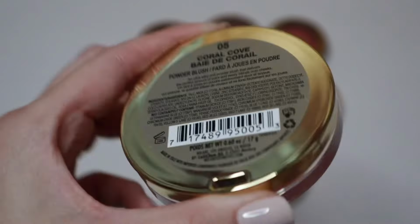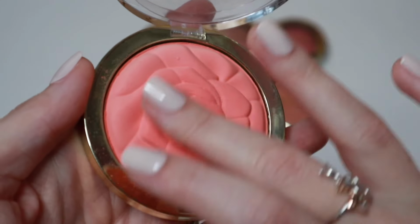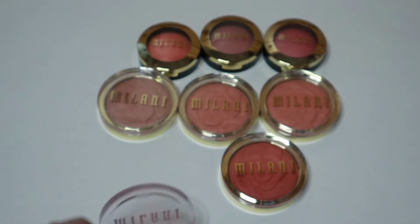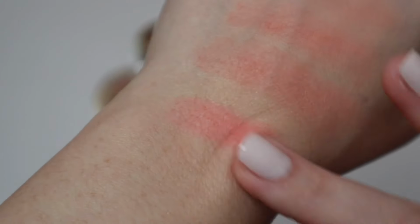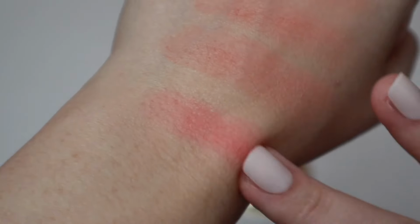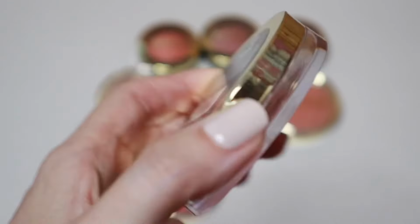And then we have Coral Cove. This is a bright blush here. I don't really use this one a lot. I think it's beautiful, but I don't really reach for it. But this would have been a perfect one to use during the summertime. Okay, we have Wild Rose.